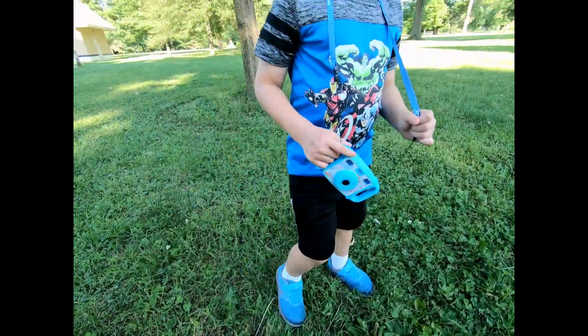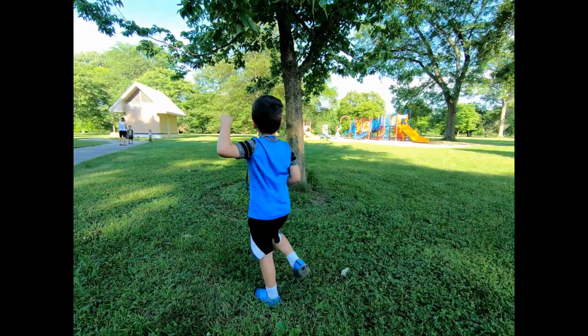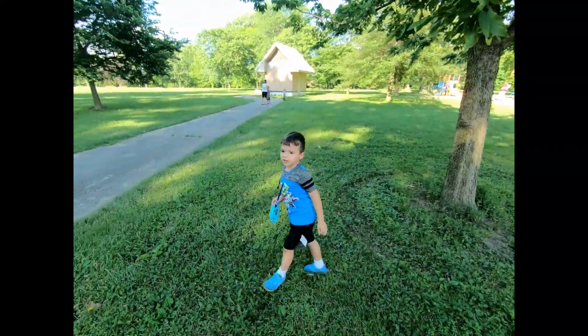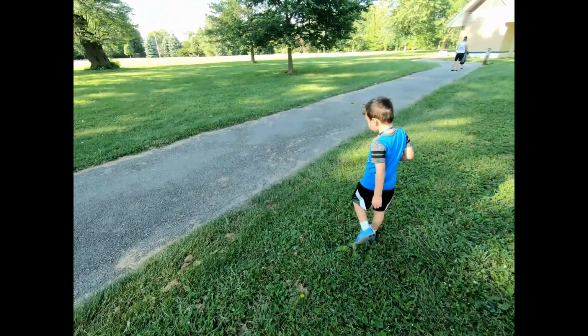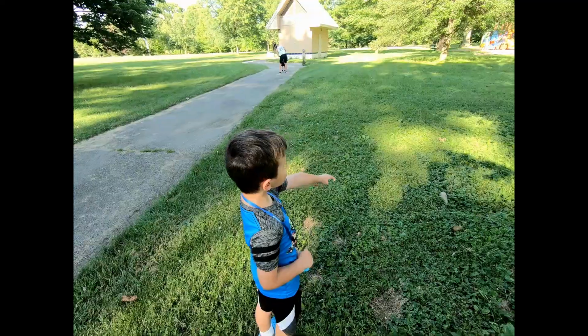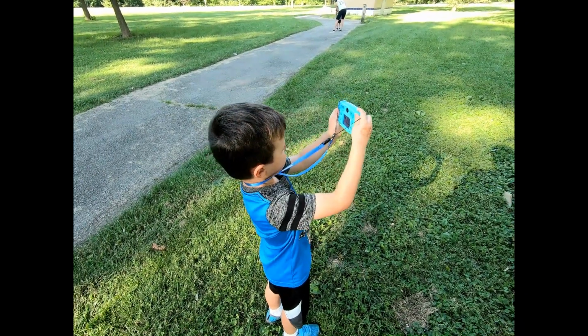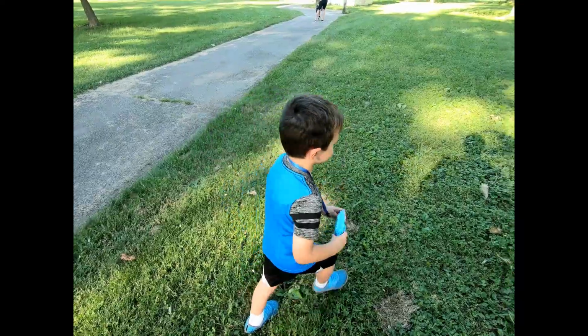Something red. What's something red? Wait, a part of the playground is red. Oh, that's right. Part of the playground is red. You gonna get a closer picture?